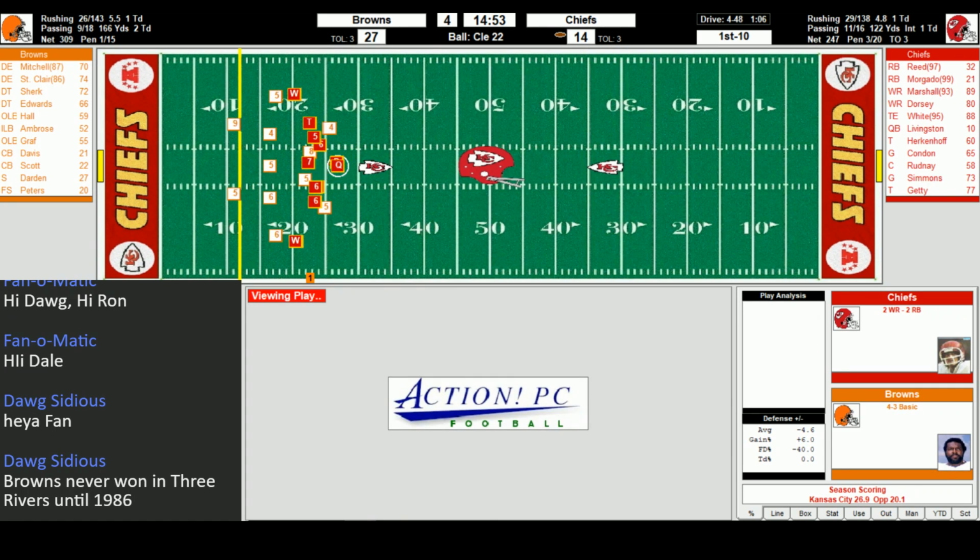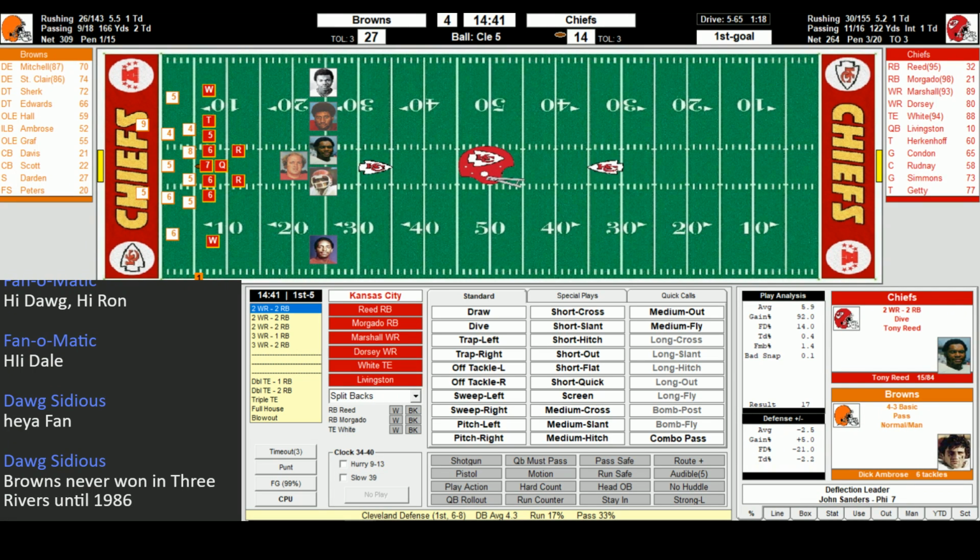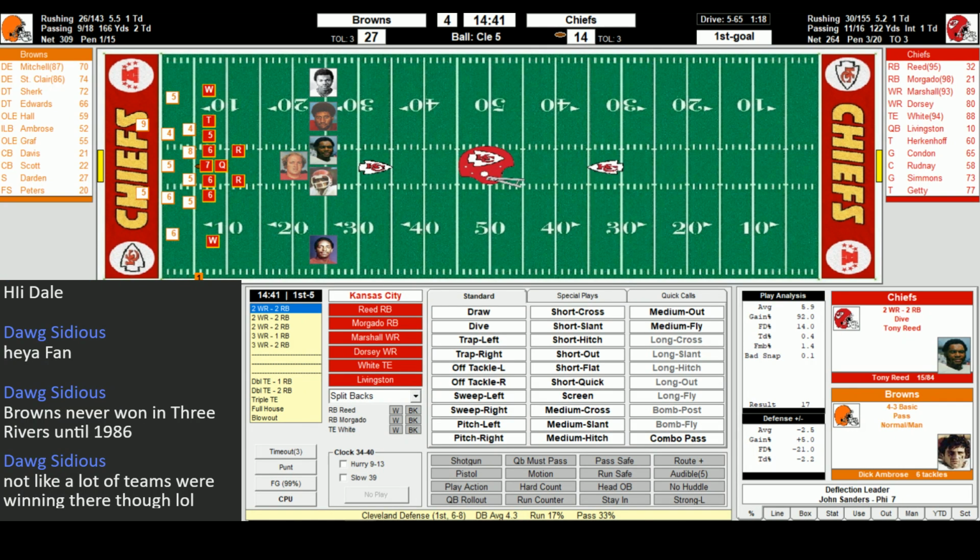Reed on a dive. Hole opens up. He gets through it. First down to the 10, to the 5. Ambrose makes the stop right there at the 5. That was the right call. So Tony Reed, 15 carries for 84 yards. The Chiefs have run it 30 times for 155. That's a 5.2 average.